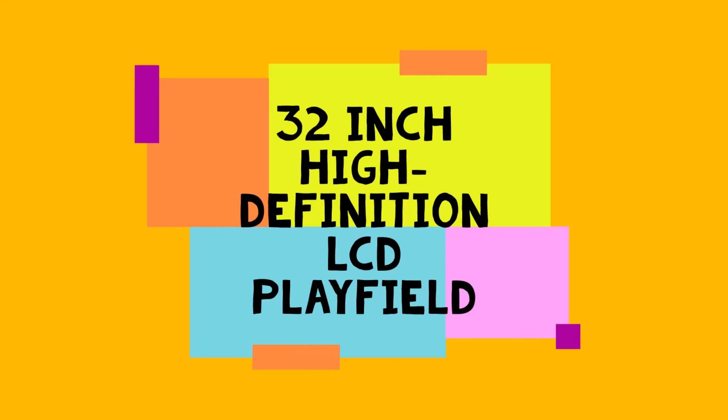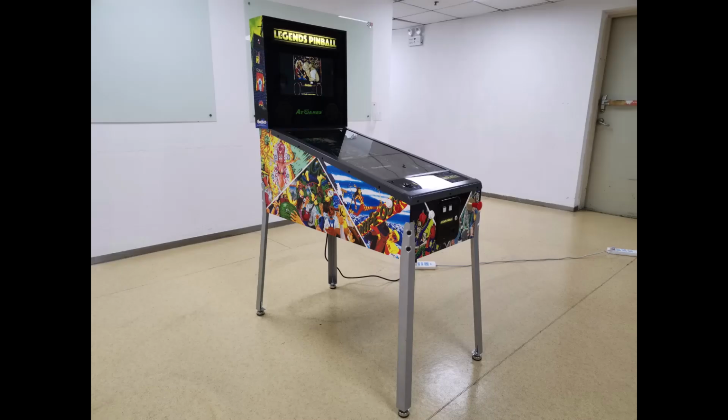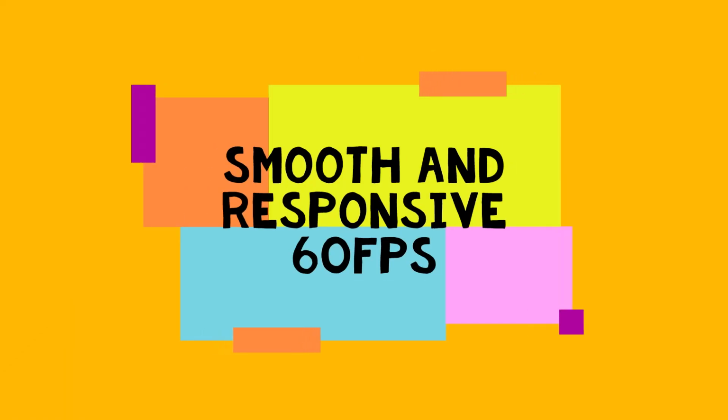And so this is why they say bigger is better, because of this 32-inch high definition LCD play field.